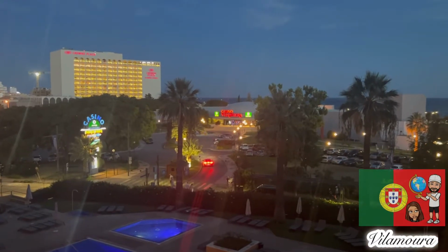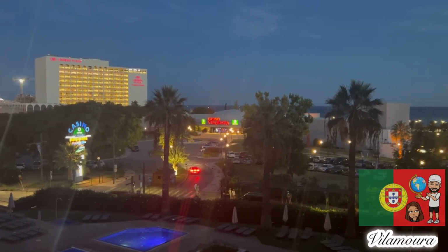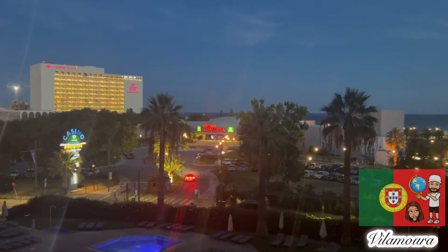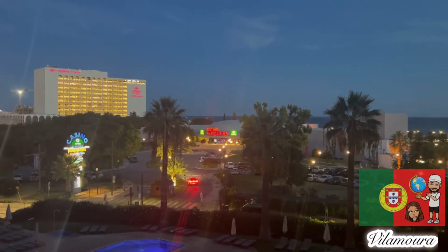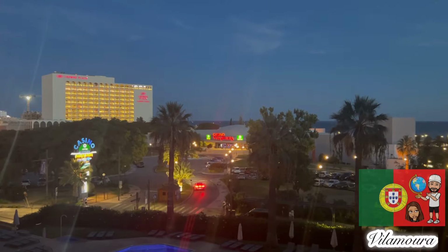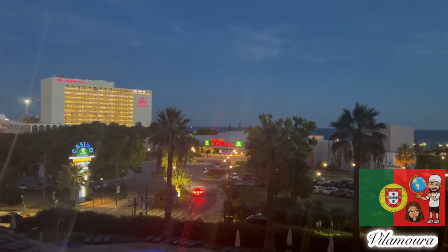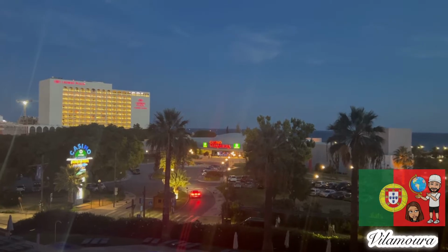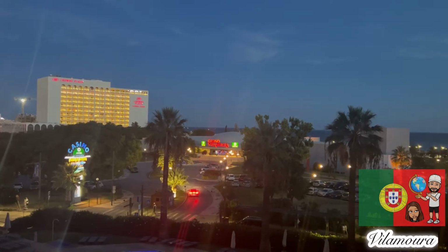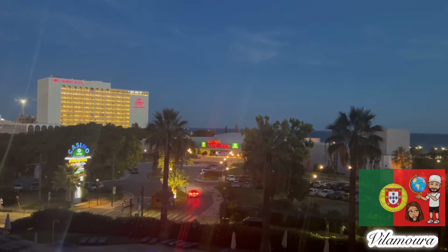Right then guys, we've just come back to the hotel room after a nice little walk around the marina. We also visited the Roman ruins they have here. And if you look across the road from us, there's Casino Vilamoura. So I don't think we're going to be checking that place out. We're going to try and keep our money and enjoy some excursions. But yeah, we're going to get ready right now, then head off back to the marina, look for a nice restaurant and enjoy some food.